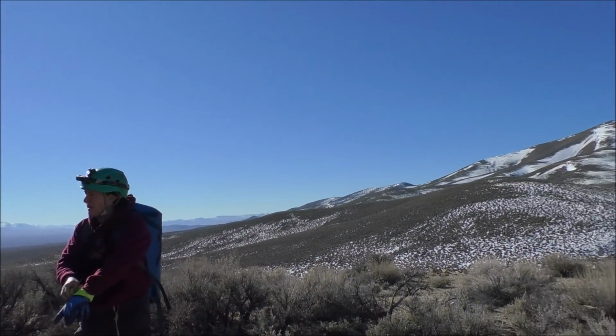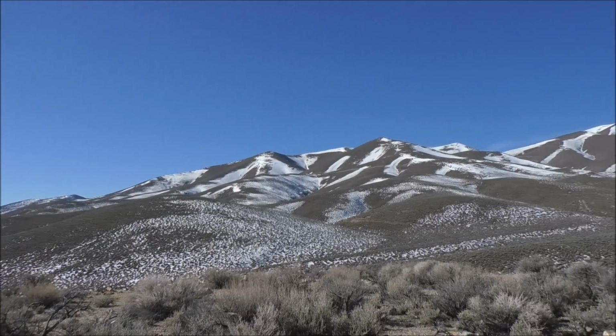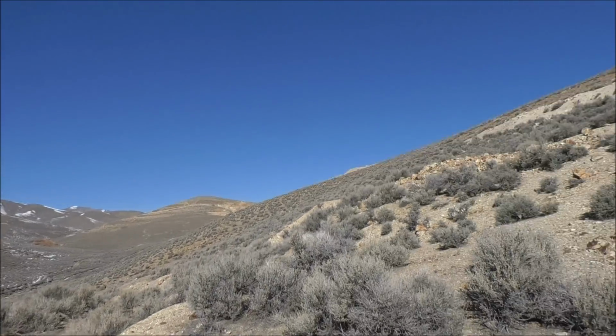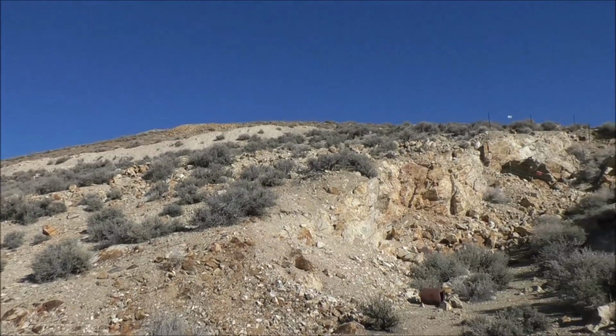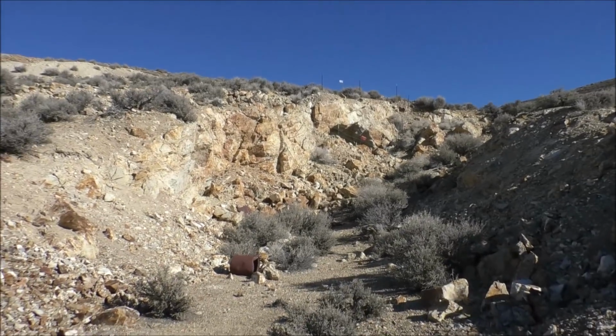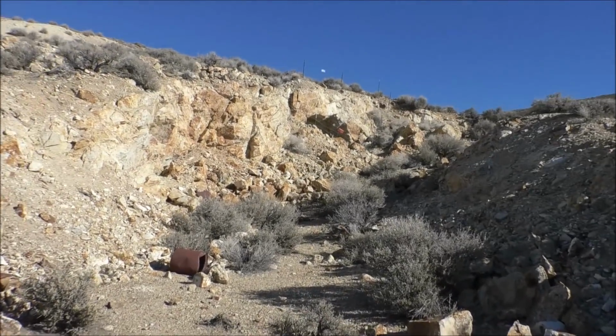There's lots of mines around here, so we found an adit, and one cool thing that the government does for us that really helps us out is they put these nice little fences around all the adits. So if you're driving around and you see a fence like that, you know there's an adit there.